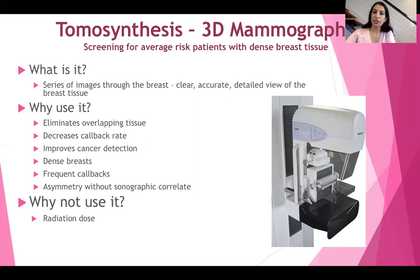That is, instead of just taking 2 pictures of each breast, which has a lot of overlapping tissue and a lot of false positives, we now take an arc picture of the breast. It's kind of like a poor version of CT, in the sense that it doesn't have the level of radiation, but it does have that more detailed view of the breast. So it eliminates overlapping tissue, decreases callback rate, improves cancer detection. It's good for dense breast tissue, which we'll be talking about, and it can help evaluate some of these other things. It does have a higher radiation dose than 2D mammography, but it's still within the FDA limits.